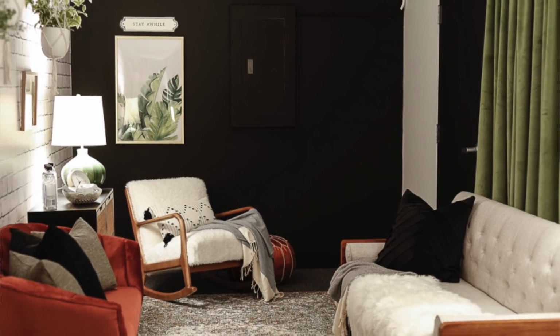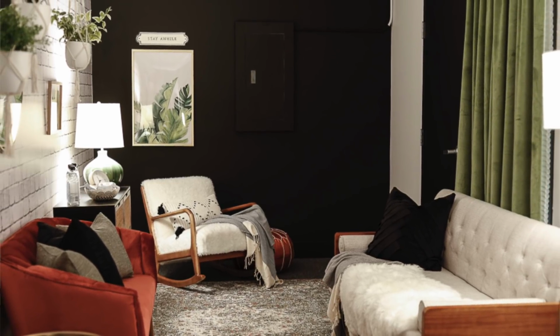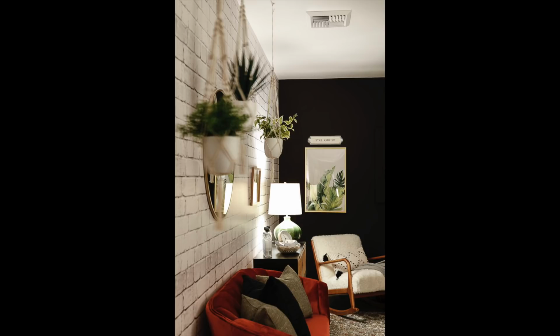So for instance, I just finished the nursing room in our church. You may have seen it, and I combined bohemian with mid-century modern. The rest of the church is mid-century modern, but because it's for women, I wanted some feminine touches and mixed in bohemian.